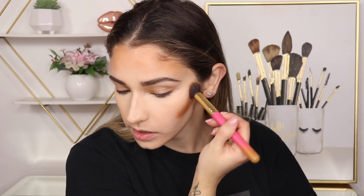I may have applied too much on my forehead, but that's the beauty of applying this first and then going in with foundation. It just looks so good. And I'm just literally, small motions, I'm literally flicking this up.